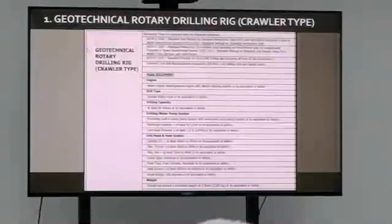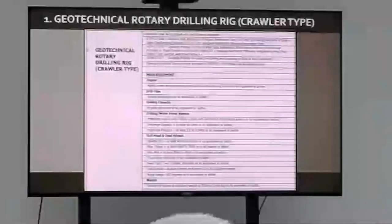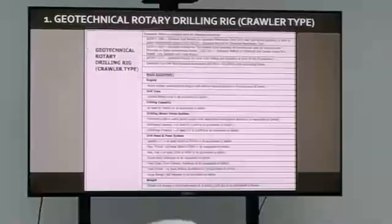Japan Geotechnical Society, A1219, standard method for standard penetration test. And then another is A1587, standard practice for thin wall tube sampling of fine grain soils for geotechnical purposes, for Japan Geotechnical Society. 1221, standard method of obtaining soil sample using thin wall tube sampler with fixed piston. ASTM D2113, standard practice for rock core drilling and sampling of rock for site exploration. Diamond Core Drill Manufacturers Association, DCDMA, for drilling rods and casing tubes.